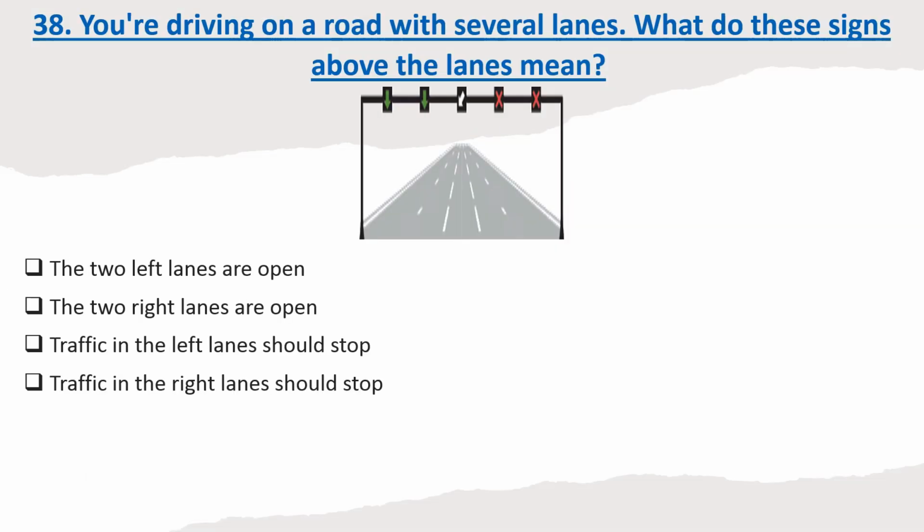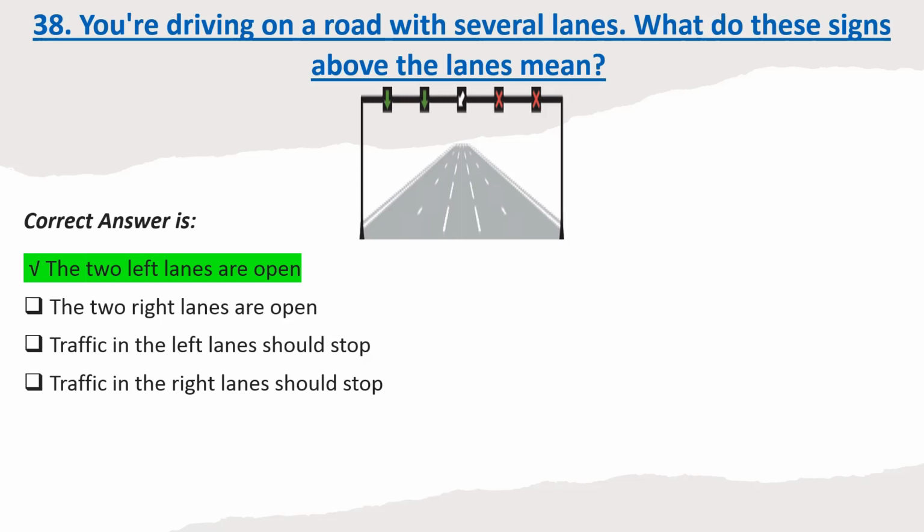38. You're driving on a road with several lanes. What do these signs above the lanes mean? The two left lanes are open. The two right lanes are open. Traffic in the left lanes should stop. Traffic in the right lanes should stop. Correct answer is: the two left lanes are open.